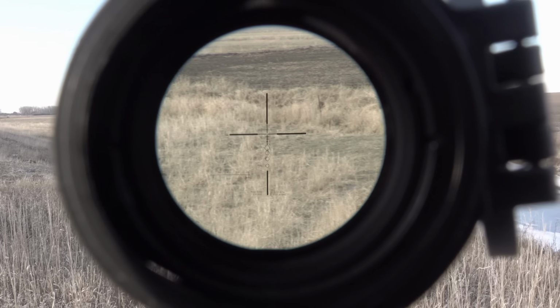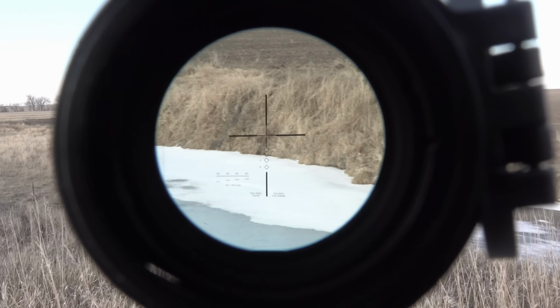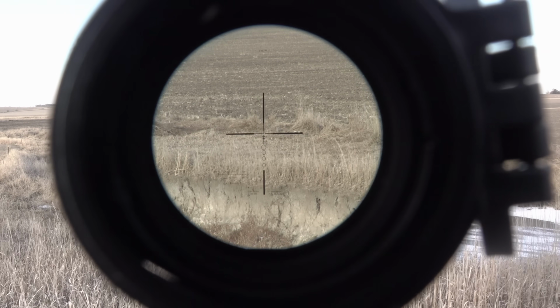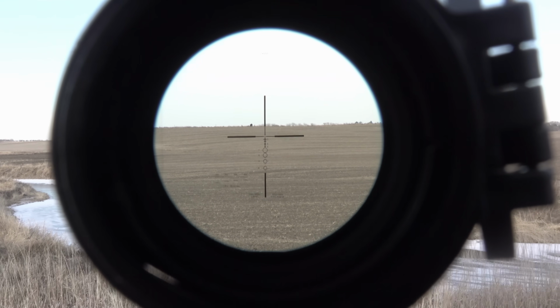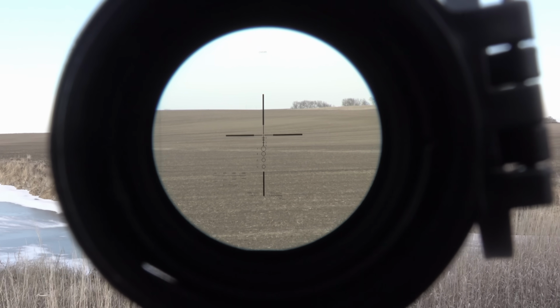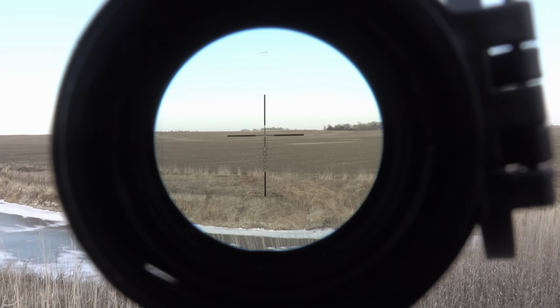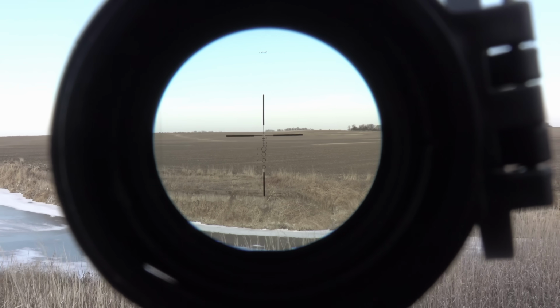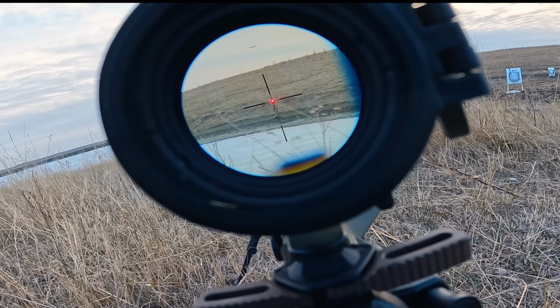My Elcan probably has the worst glass quality in its price category, the price category below it, and probably the price category below that. On a bright and sunny day, the glass looks decent. Colors are very muted, almost brown or blue depending on the lighting. Image flatness is good, it looks very natural. Around the edges you get this blue-gray color shift, which is very noticeable, but overall the image isn't bad, it's just not great. It's also not super bright.